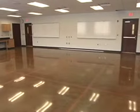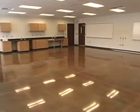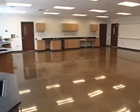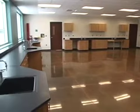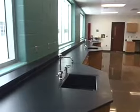So in the 7th grade setting, in the middle of the room, the space that's there, you can imagine some student desks or student tables, and then when they need to go to the lab stations, they would go to the outside of the room and do their labs in there.